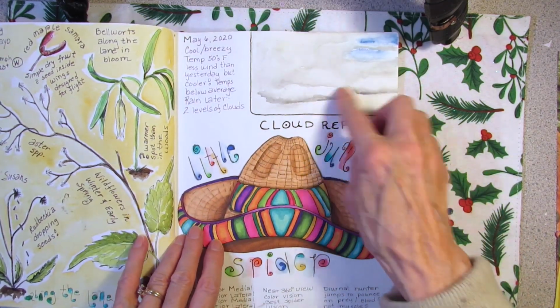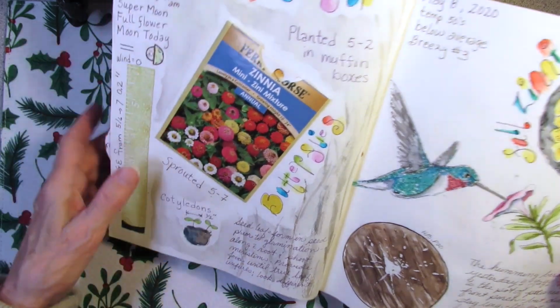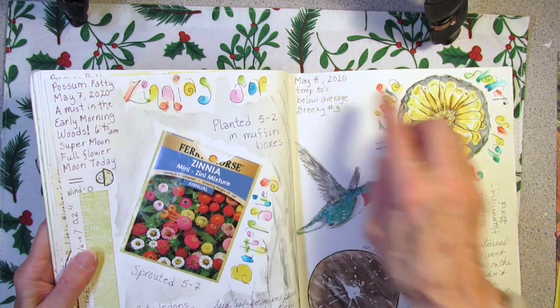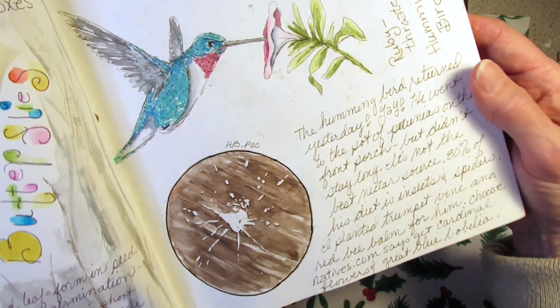Cloud report. Love doing cloud reports. I put the seed packet in there. I probably have some journaling. Yes, I do, about the zinnias. I was loving doing these words for a while. So colorful. There's my zinnias, my hummingbird.